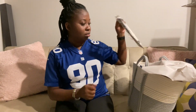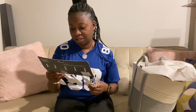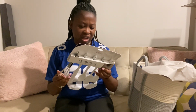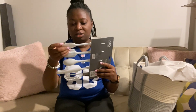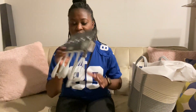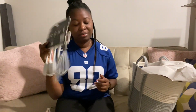But let me show you guys what I bought at Marshall's yesterday. I got this mini spatula set because I just thought it was cute. It's marble. What kind of material is this? It's silicone material, so this is gonna be useful. It was $5.99.